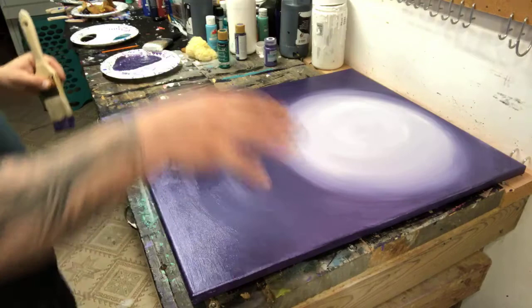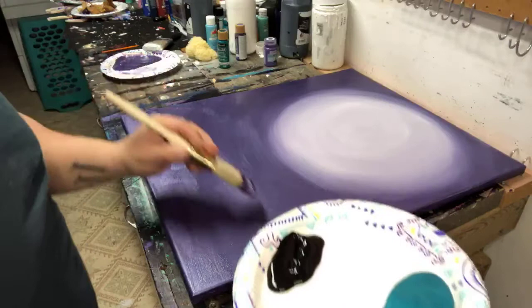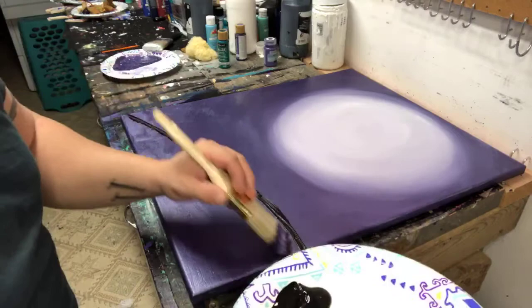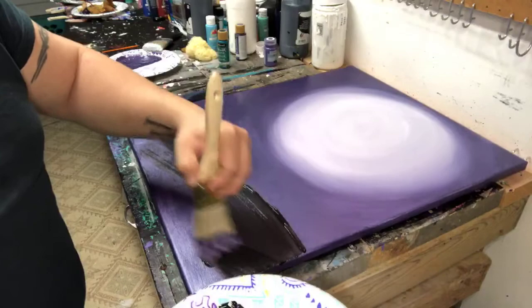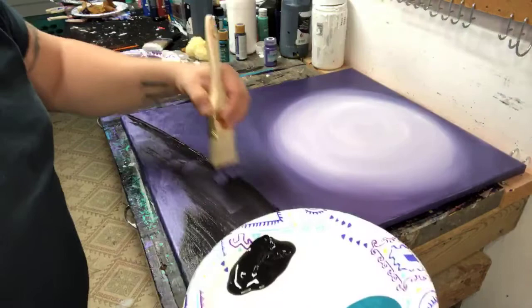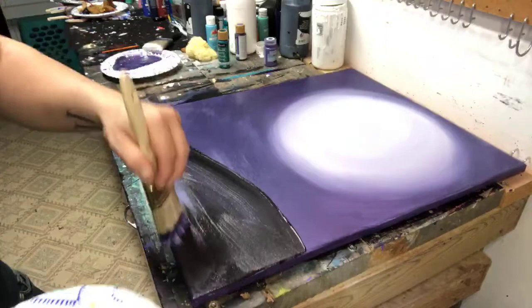Now for our hills. So we are grabbing some black. Just grabbing some black here. Again, we want the tree to be on this side, so we're gonna make the first hill here. One of these days I'm going to flatten out this table. In the meantime, we get a little extra sound effects. A little more black.